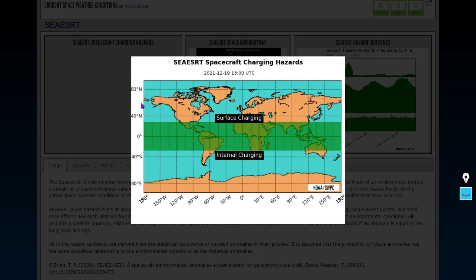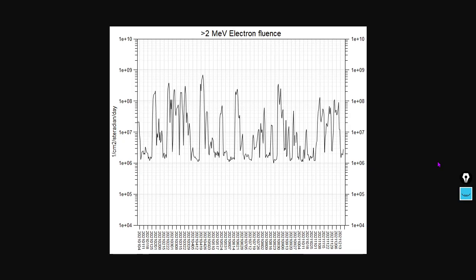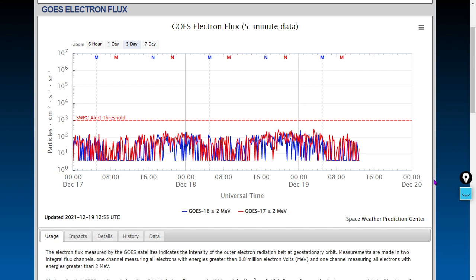Next, looking at charging hazards, we don't see any, but we do see continued chaos in the electron content. We'll show you it in a minute. First, the one-year chart of the relativistic electrons as measured by the GOES-16 and GOES-17. That's measured at the F-ionosphere layer by geosynchronous satellites, these two. And they're in a geosynchronous orbit, but they're using radiography to measure the electron flux down at about 300 kilometers where the F layer is located.